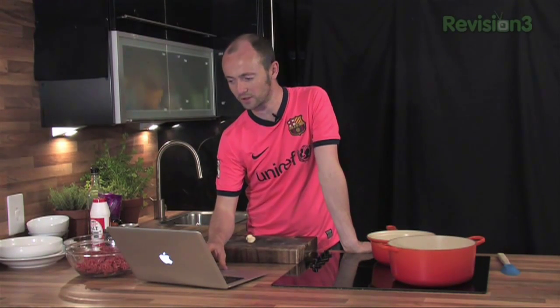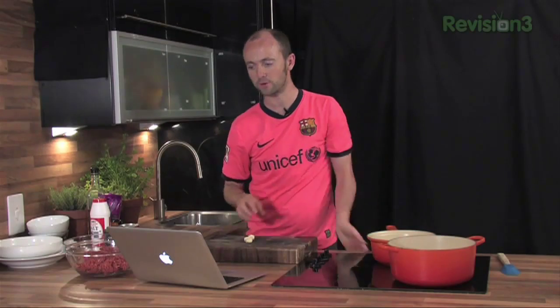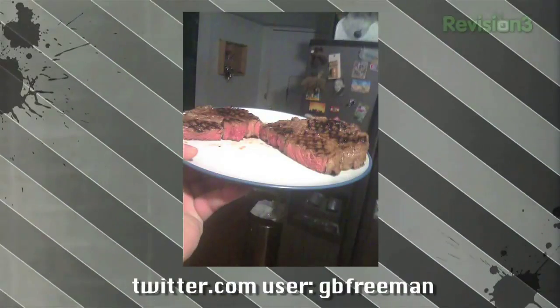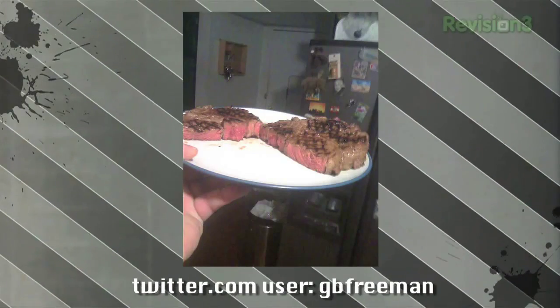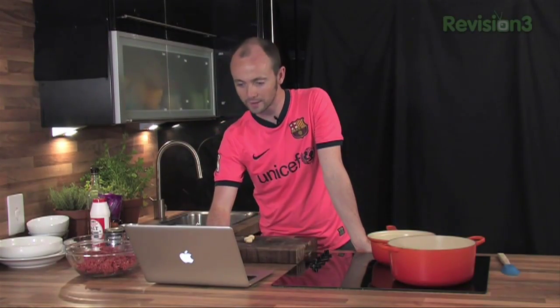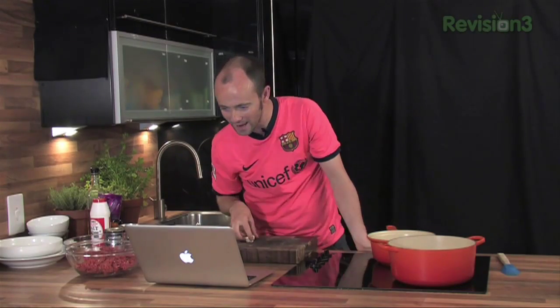But going back, there's a few of the old recipes that are still there. GB Freeman, one of the best steaks that I've seen. Perfect grill marks, check that out, Rob. Pink in the center, really nice grill marks. I think you get a 10 out of 10 or 9 out of 10. This one actually from 86 Rin.